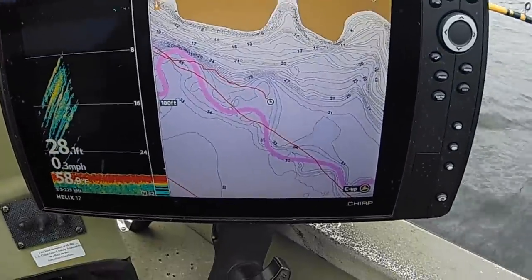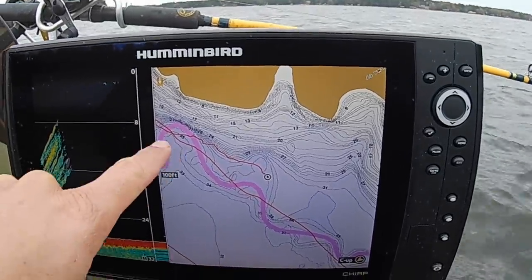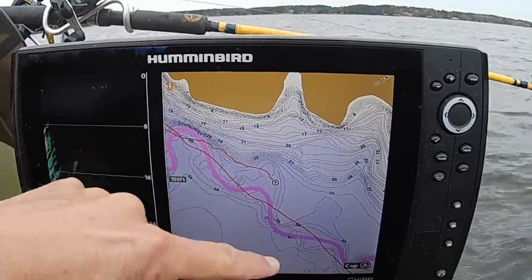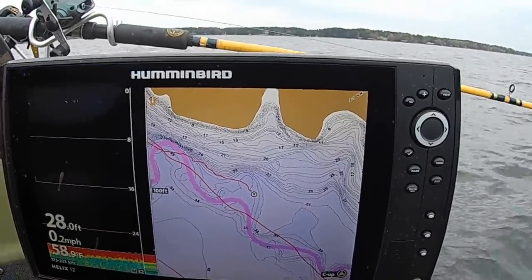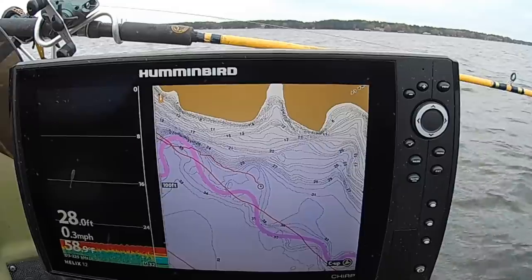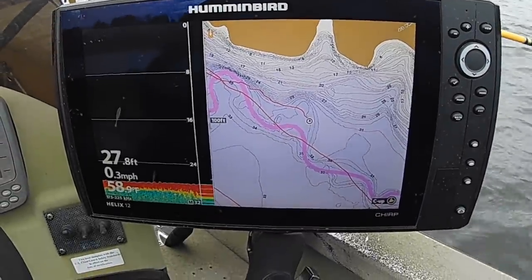You can see here, all I'm doing is drifting down. I tried to drift in the creek, but the way the wind's blowing, it drifted me back off of it, so I'm kind of going down the edge of it somewhat. And like I said earlier, I've never fished this lake for catfish before. I've caught crappie on it a couple times, and it's an awesome bass fishing lake.